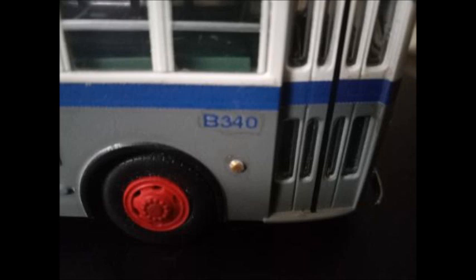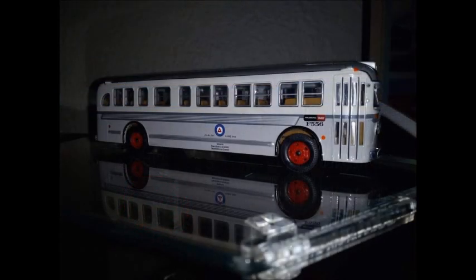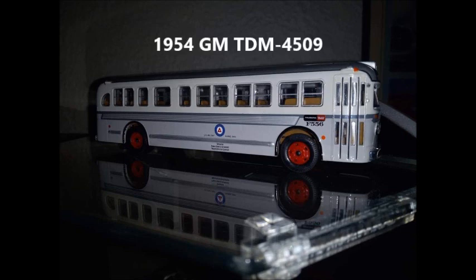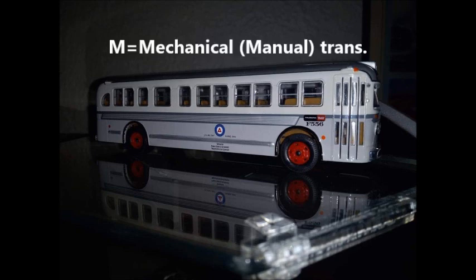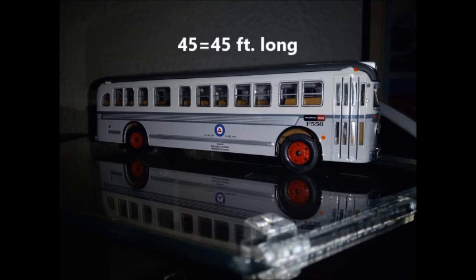This is B340, a 1948 GM 3715 transit bus. As time went on, the buses became longer and more letters were added, such as on this bus. This is a 1954 GM TDM 4509. Now let me break down the letters and numbers for you. The letter T denotes transit, in that it's a transit model, albeit one with a single door and high back seats. D is for diesel, as the engine is a 6-cylinder Detroit diesel, and M denoting mechanical or manual transmission, and 45 means the bus is 45 feet long. All single door buses of this era had 4-speed stick transmissions.